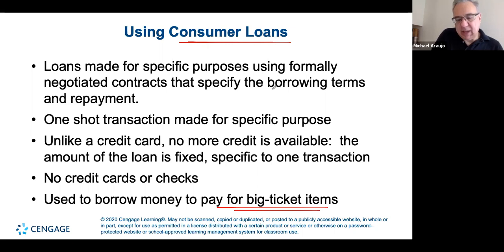Most of these loans you can pay month to month. There are a couple of exceptions. There are what we call single payment loans. The loan is due all in one lump sum. Not recommended for most people.